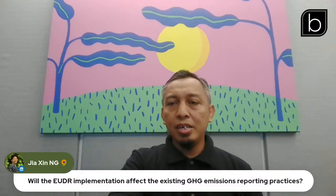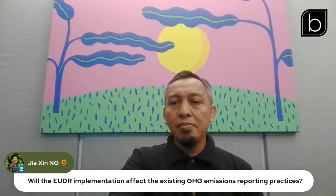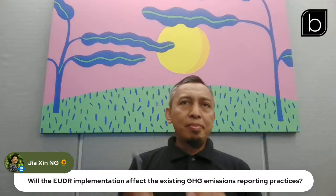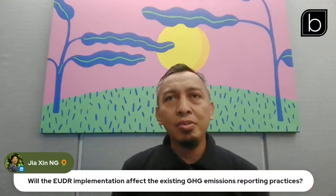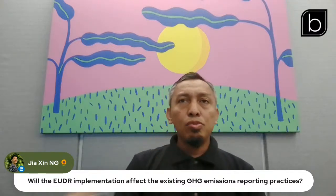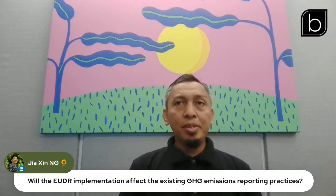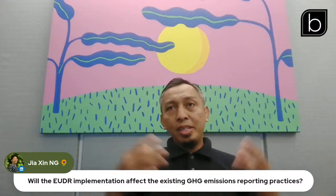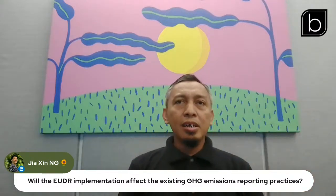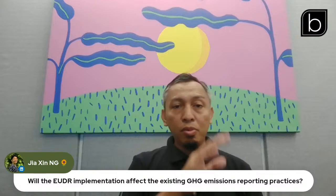One from Jasin. Will the EUDR implementation affect the existing GHG emission reporting practices? Previously it was the NDPE, or No Deforestation, No Peat and No Exploitation, whereby plantation companies have to abide by the guidelines set under the NDPE. By doing that, you cannot deforest. You have to have a certain percentage of conservation, no more peat development.